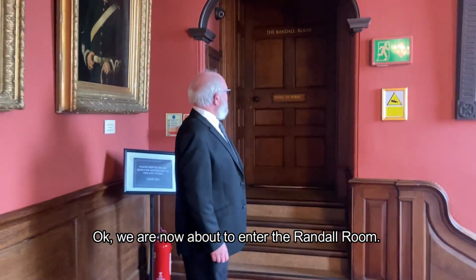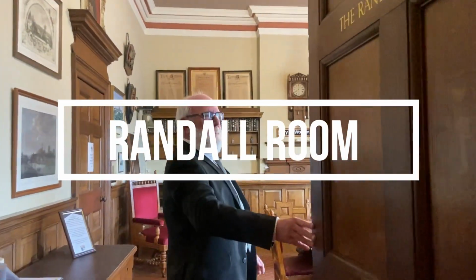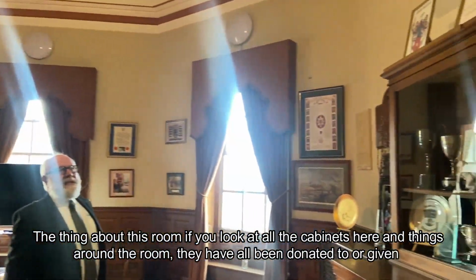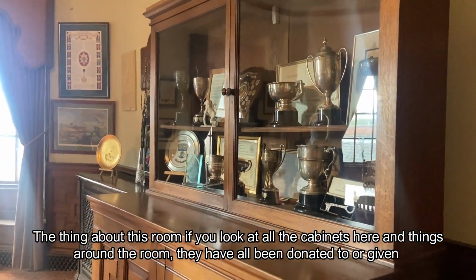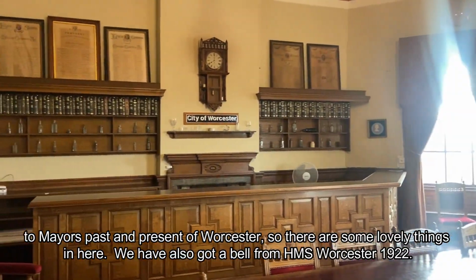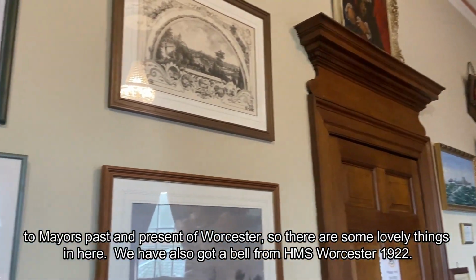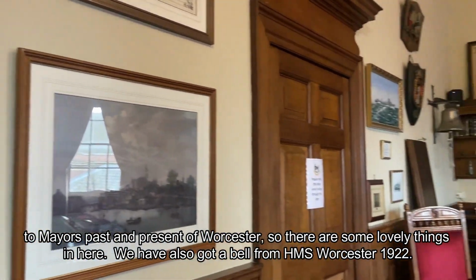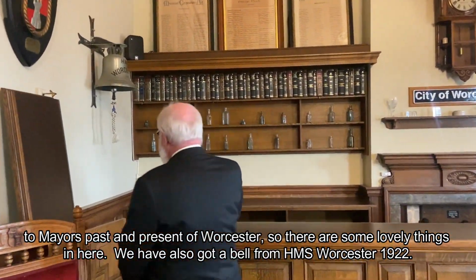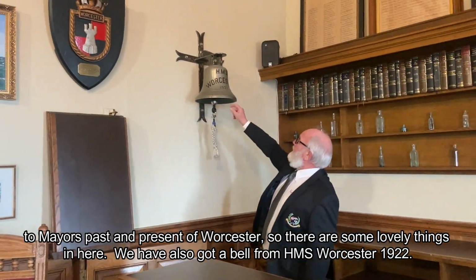Okay, we're now about to enter the Randall room. The thing about this room, if you look at all the cabinets here and things around the room, have all been donated to, or given to mayors past and present of Worcester. So they're all lovely things in here, but we've also got a bell from HMS Worcester, 1922.